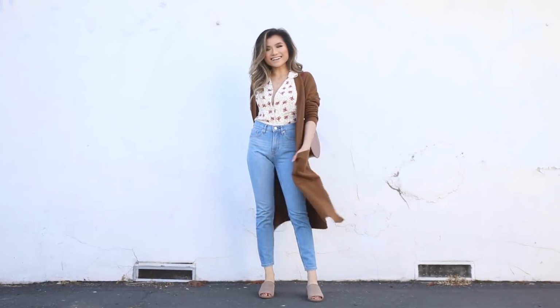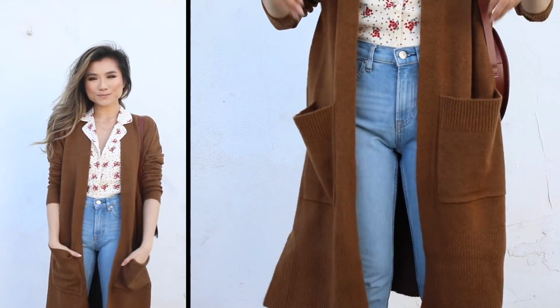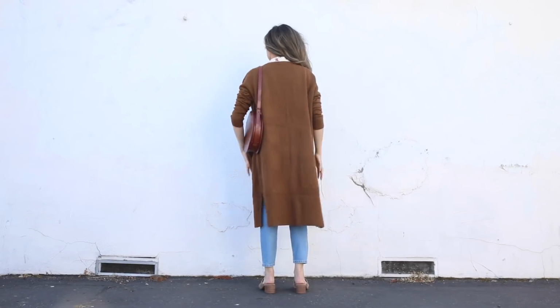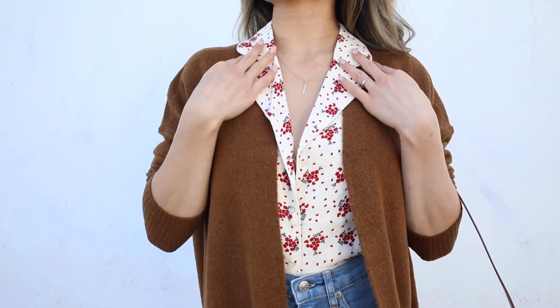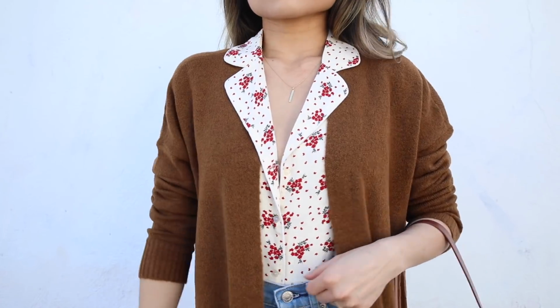Then for the cardigan, this one's definitely going to be a repeat during the season. It's just a gorgeous dark caramel color. It's nice and long and elegant with big double pockets, and it's nice and hefty to give me some warmth. I like to pop the collar over the cardigan just to give it that nice contrasting pop and just bleed the pattern on top of the shoulders.